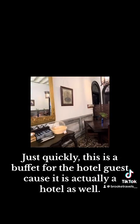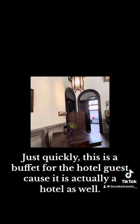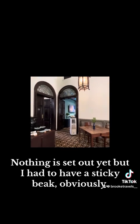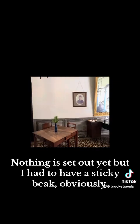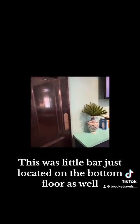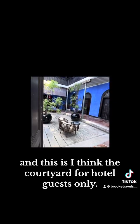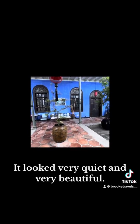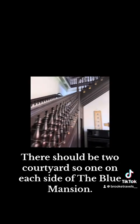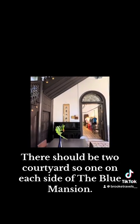Just quickly, this is a buffet for the hotel guests because it is actually a hotel as well. Nothing was set out yet, but I had to have a sticky beak, obviously. This was a little bar located on the bottom floor as well. And this is, I think, the courtyard for hotel guests only. It looked very quiet and very beautiful. There should be two courtyards, one on each side of the Blue Mansion.